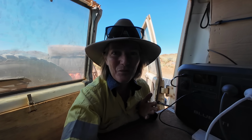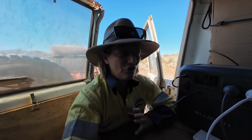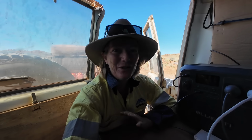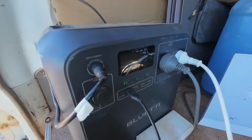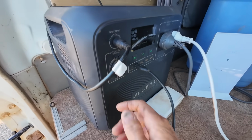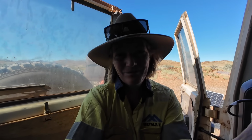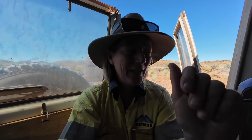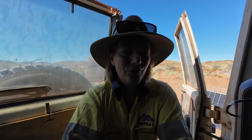Doesn't matter if you're out in the bush prospecting or bushwalking or bird watching. It's just handy for any traveler who doesn't stay in caravan parks, doesn't have 240 volt readily available at all times. Absolutely brilliant with all these different outlets, USB, you've got your cigarette lighter, and it holds its charge. And apparently it's long lasting too, because we've had it for 2 years now and I can't see the battery performing in any different way than 2 years ago.